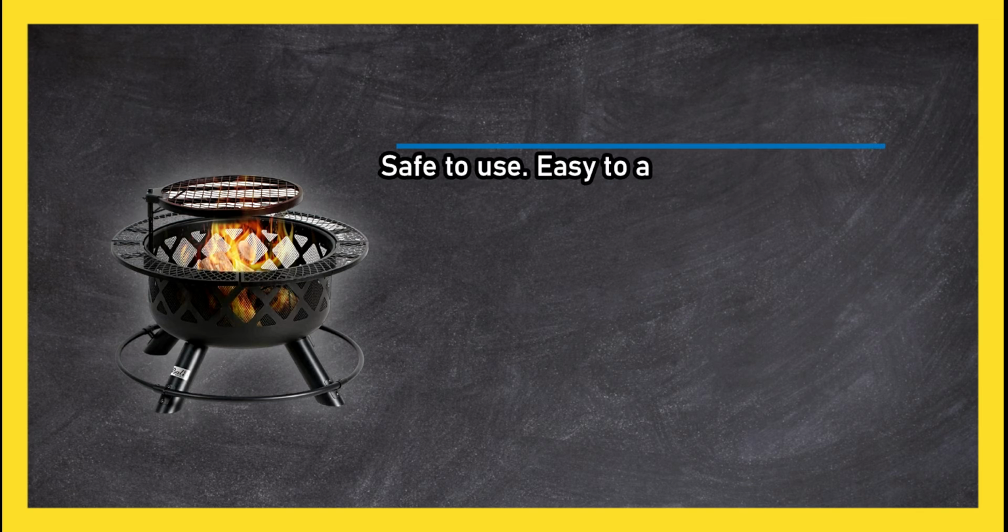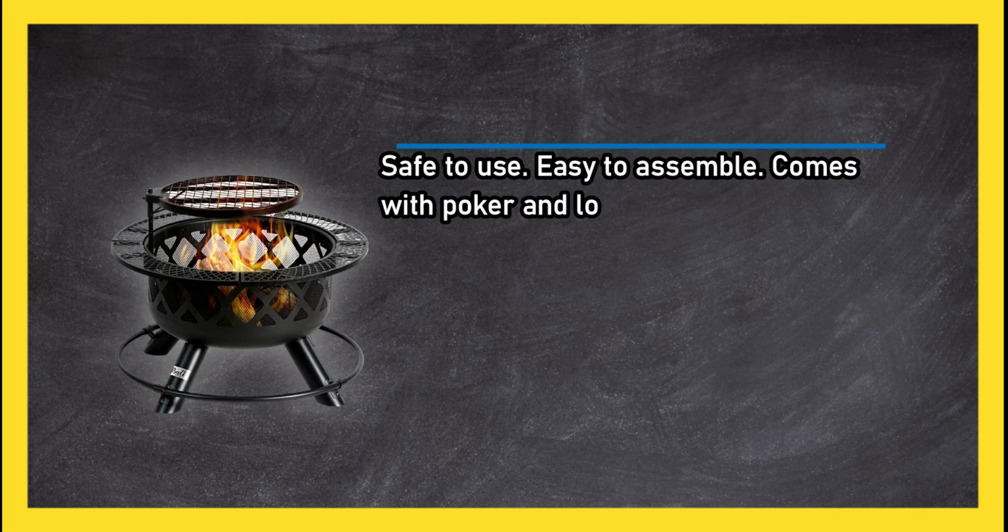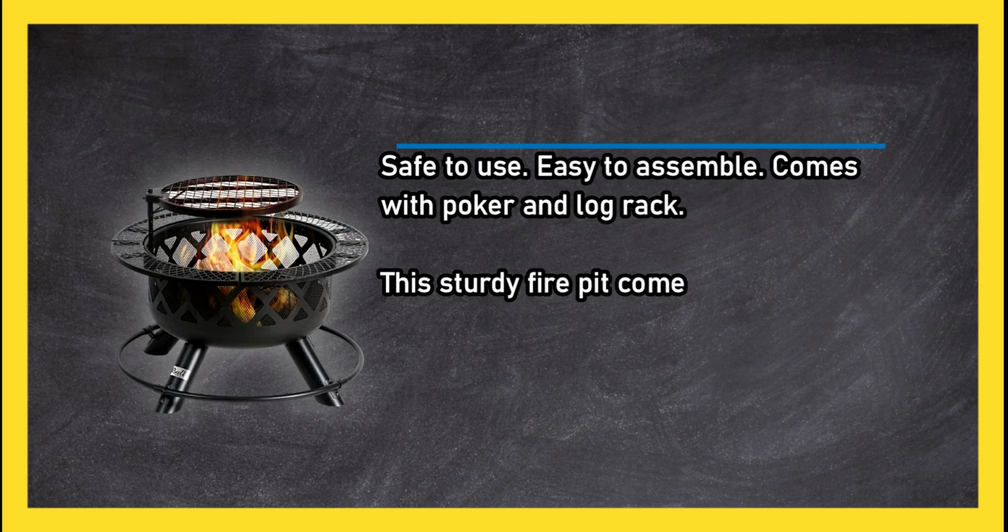Safe to use. Easy to assemble. Comes with poker and log rack. This sturdy fire pit comes with a cooking grill that adjusts to your needs. A few buyers noted product can rust.